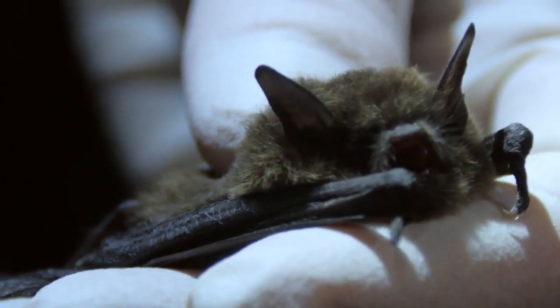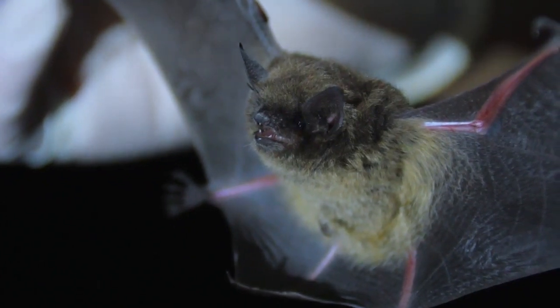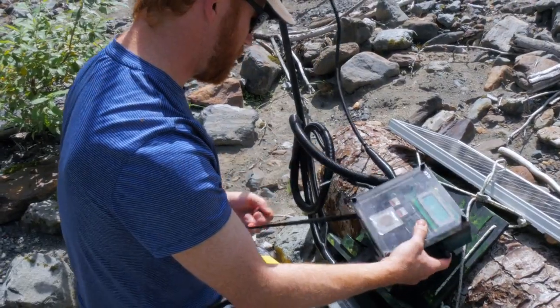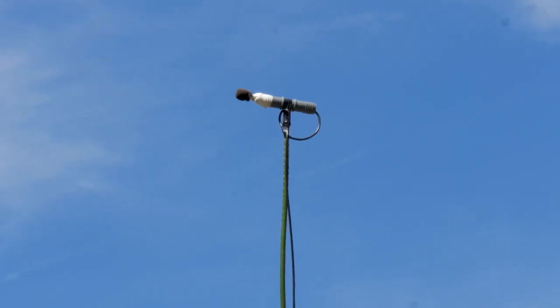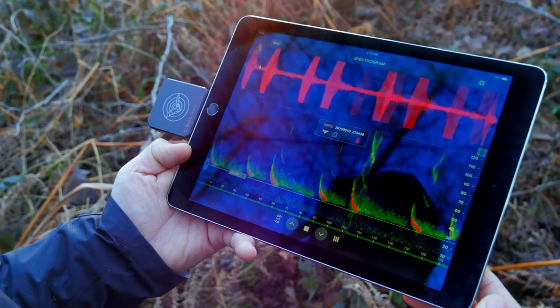Another neat way to study bats is actually to use their acoustics. Different bats vocalize at different frequencies as they move through their environment, as they navigate essentially. So we have specialized equipment that allows us to record bat calls and tell what species has just passed us.